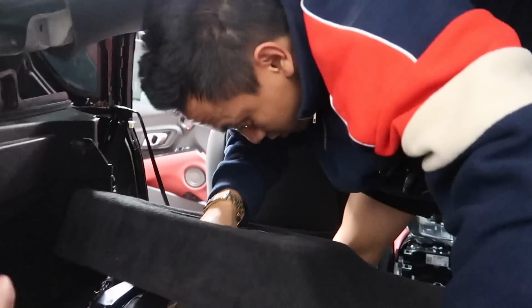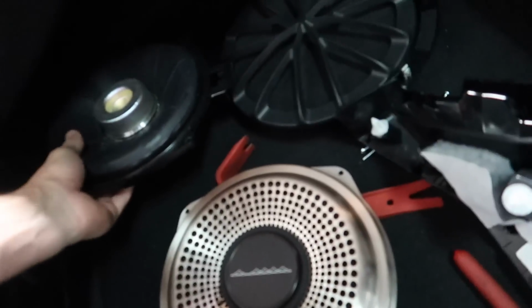Let's not do that. Do you wanna slide it towards me? Oh my gosh, that is so dinky compared to this one. Little pancake. All right, here's the new one, you ready?